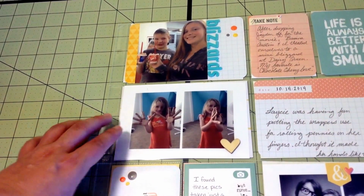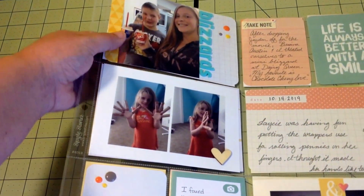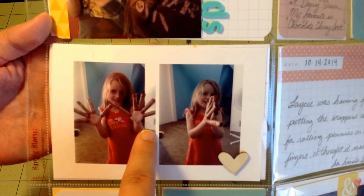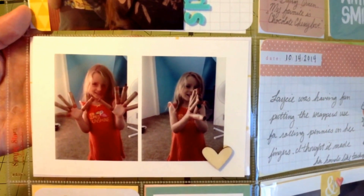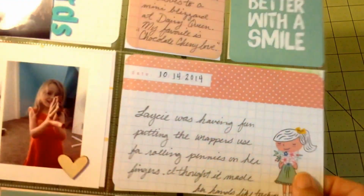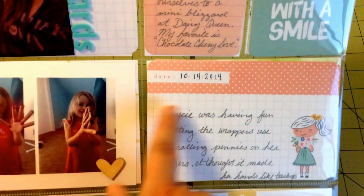And then here is a photo where my youngest one came in the morning and they had been playing with penny rollers, and she stuck them on her hand, so that was just really cute. She came in to wake me up in the morning, so that's what she did. It was just really cute. So I took a picture, and I had a little wood veneer heart I just stuck in the corner here, and here is where I'm journaling about what she did. All I did was add the date in the journaling.